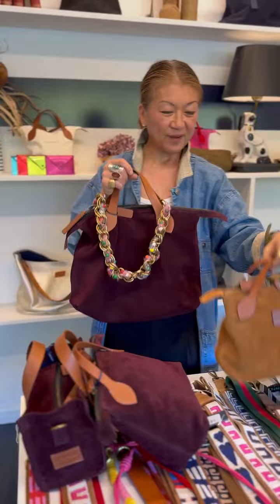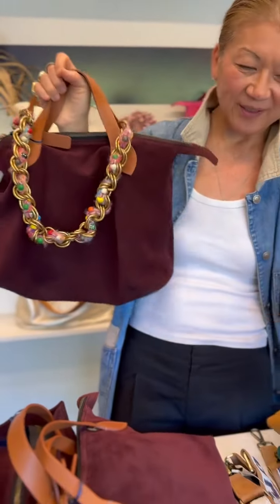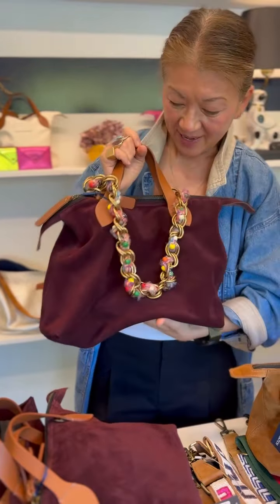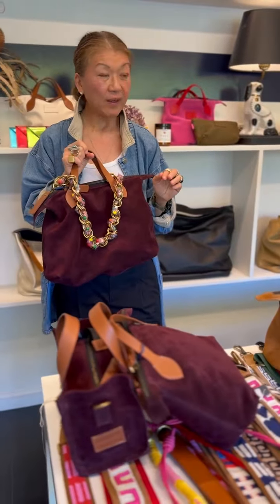And if you love our Charlie caramel suede, here you can see the suede color difference. And it's just delicious. The suede is just butter. That really shows how rich it is. Yes. It's just a rich, beautiful color. I think this is going to be a huge color for fall, and I just love it.